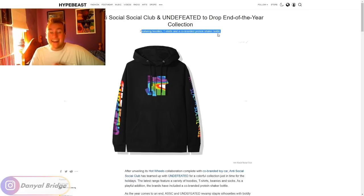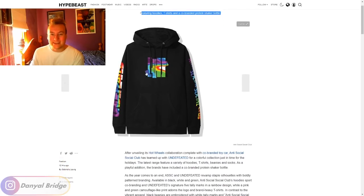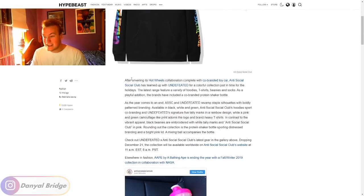I did not predict that. I did not see that coming once we saw the teaser image. I couldn't predict a protein shaker bottle. Those are those little bottles with the spiral thingy in the bottom of them, right? Like when you shake it, the spiral thingy breaks up the powder or whatever you put in it. You can clearly tell I'm not a gym fitness guru over here, but I'm pretty sure that's what it is. We'll have to have a look when we dive into the collection. So, let's have a look what they have to say.